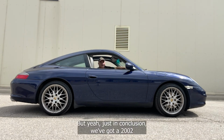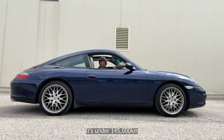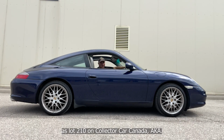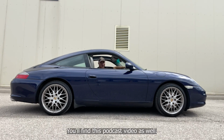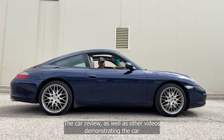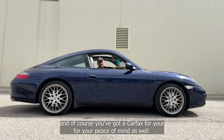But yeah, just in conclusion, we've got a 2002 Porsche 911 Targa with a 6-speed manual. It's under 145,000 kilometers as lot 210 on CollectorCarCanada.CA. Please take a look at our detailed listing where you'll find a paragraph-form description. You'll find this podcast video as well, the car review, as well as other videos demonstrating the car and a whole host of photos. I haven't counted them up, but I'd be surprised if it's not 200 photos. And of course, we've got a Carfax for your peace of mind as well.